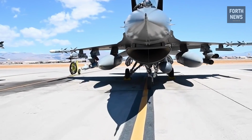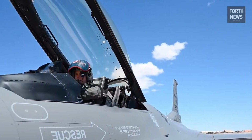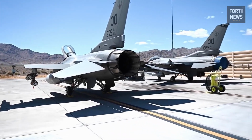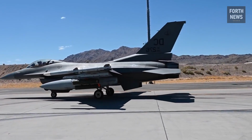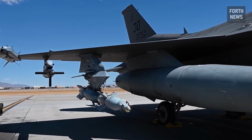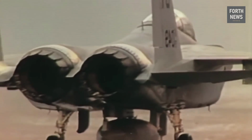The changing nature of conflicts, including asymmetric warfare and the rise of unmanned systems, presents new challenges for traditional air combat. However, the F-16's versatility and proven track record make it well-suited to adapt to these evolving scenarios.